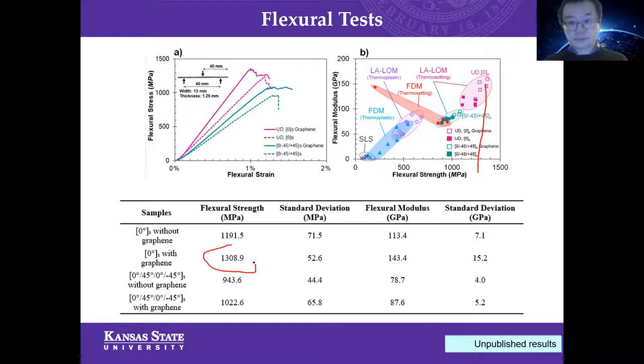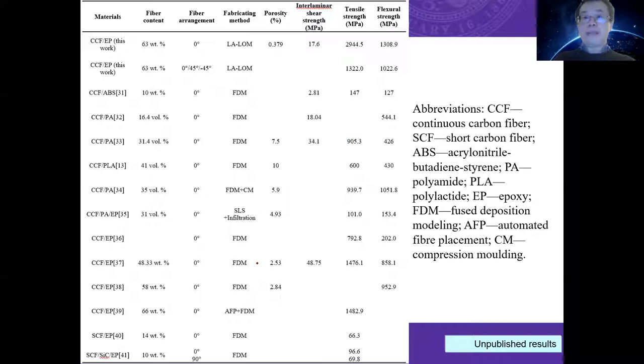And then we made a table to compare our results with all other results. As you can see, we have a high fiber volume ratio of 63%. And the porosity is really low, 0.379%. As you can see, it's almost one order lower than other techniques. The only issue is our shear strength. We need to improve this one.